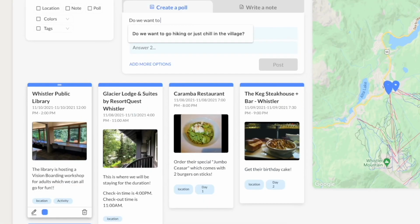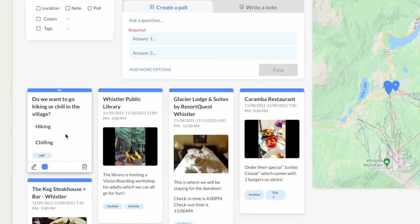To help you achieve faster decision making on various points, just use the polls feature to easily come to a final decision.